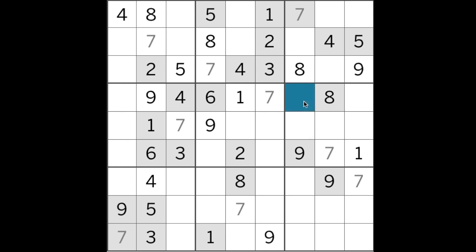Well, 3 is here or here. Ah, 3 blocking up, 3 blocking across. I haven't been looking at 3s. There we go. 3 goes there. 3 escaped my attention, actually. It's also here or here.